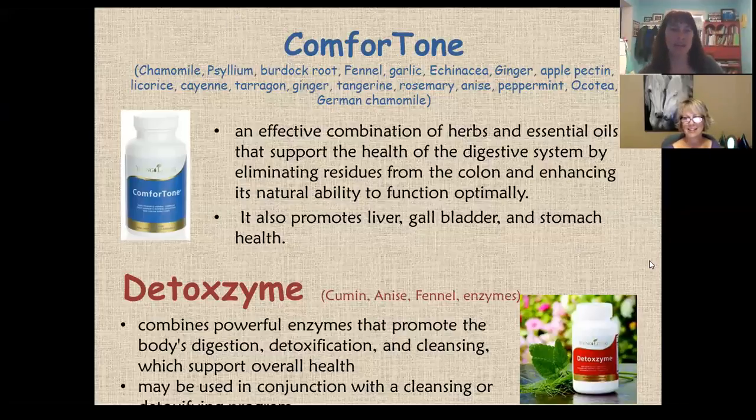Thank you. Yes, they help keep you clean. I travel with the Detoxzyme because I heard Gary talking about how he takes the Detoxzyme with all of his travels. Right. Well, it helps. So nice, both of them are very good, a 1-2 punch.